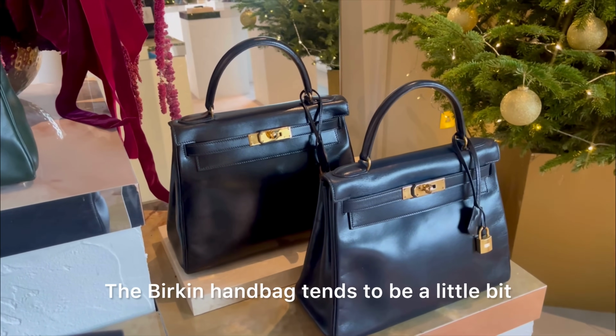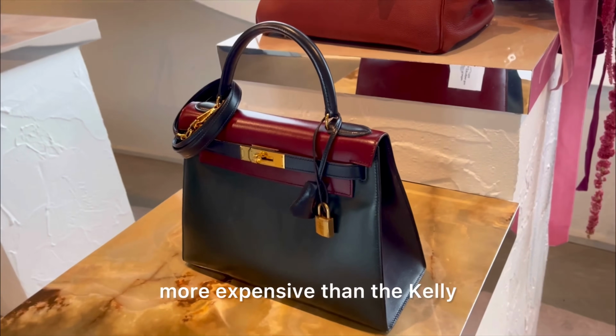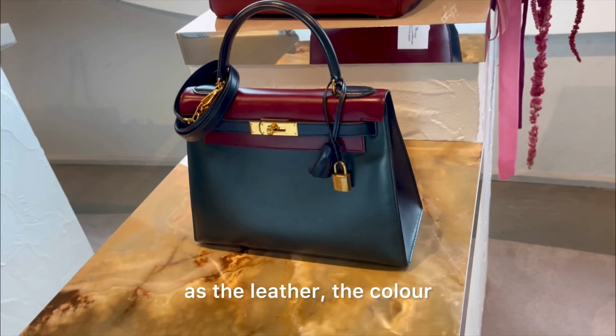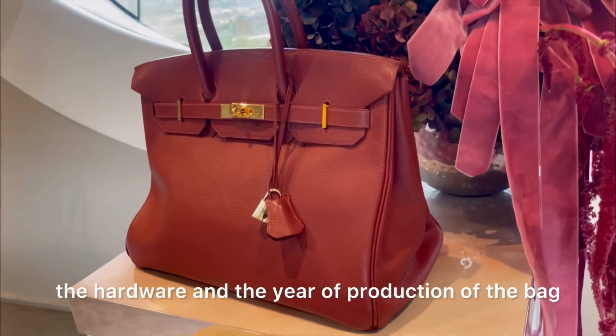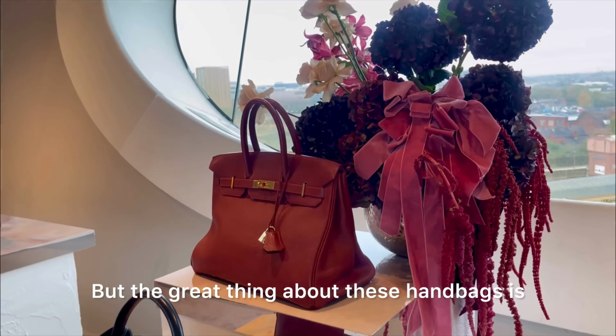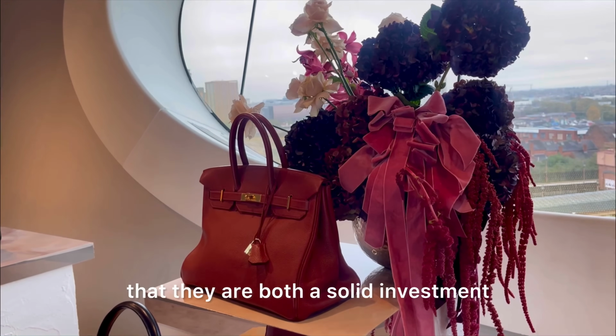The Birkin handbag tends to be a little bit more expensive than a Kelly. This does depend on a lot of factors such as the leather, the color, the hardware, and the year of production of the bag. But the great thing about these handbags is that they're both a solid investment.